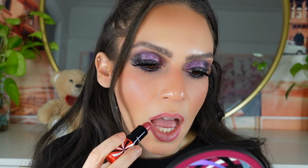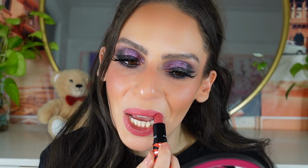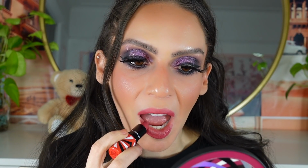Next, we're gonna go in with this gorgeous lipstick. I feel like this shade would probably pair best with this look. And like I mentioned before, this is in the shade For My Next Trick. I will line our lips. And then I'm just gonna fill that in. This is a matte finish lipstick, but it's comfortable. It's really comfortable.